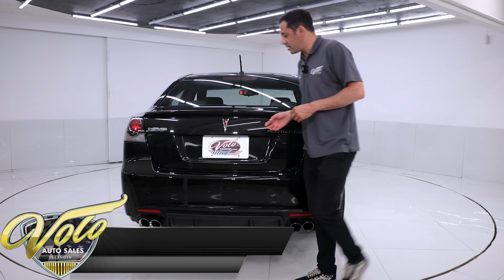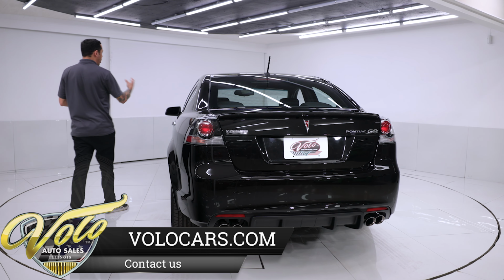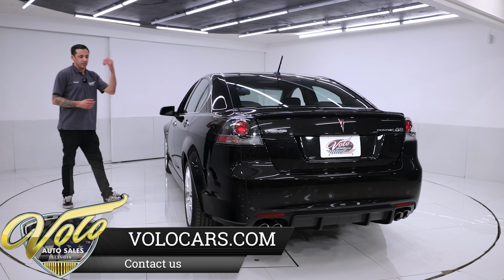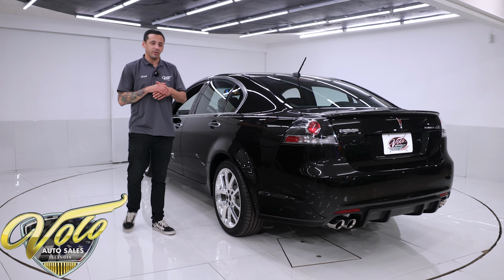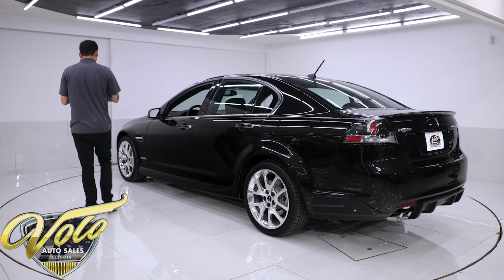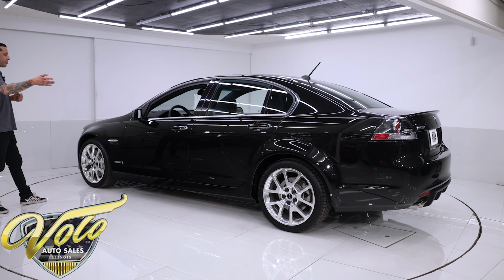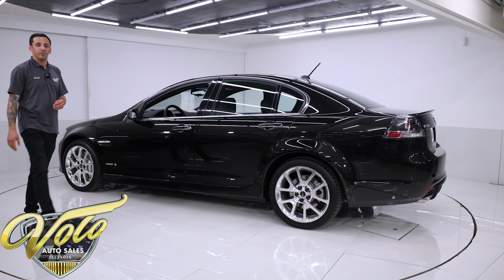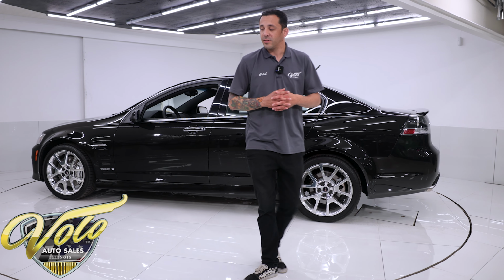Underneath is immaculate. This thing is sitting on sport tuned suspension. Again, the quad tipped dual stainless steel exhaust. 6-speed transmission, limited slip differential on it. These things have Brembo brakes in the front and disc brakes in the back, but for all this high performance car, this is the braking power that you would need, and it ties together nicely.